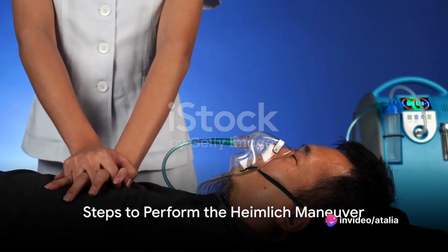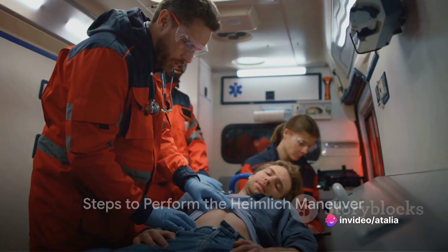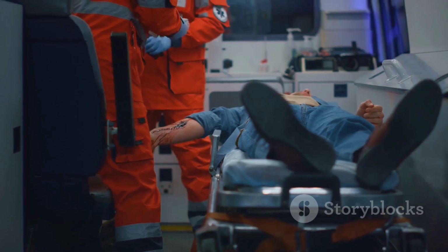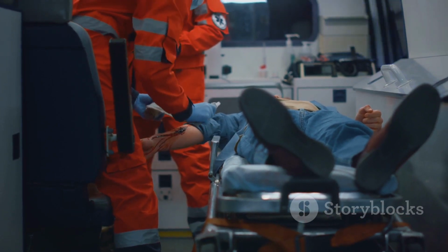Now, onto the steps to perform the Heimlich Maneuver. If you find someone choking, the first step is to stand behind them. Wrap your arms around their waist and lean them forward slightly.